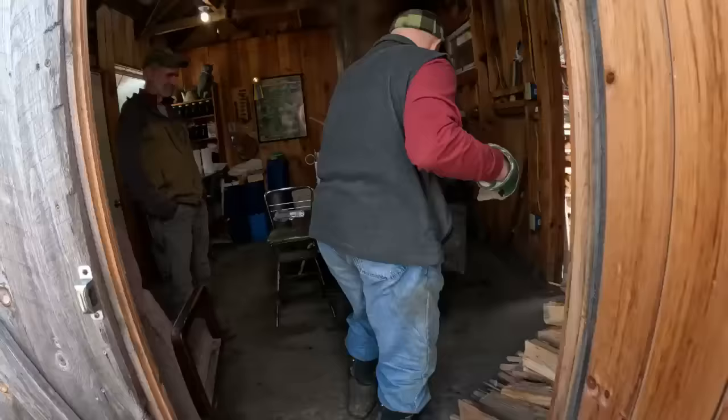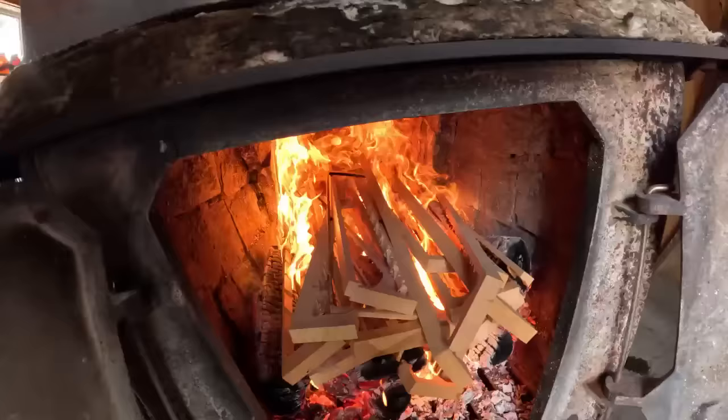Okay, so I'm gonna go like this. Just give her a minute to catch. This thing will be rolling. What kind of wood is that, mostly? Okay, I use maple to make maple.